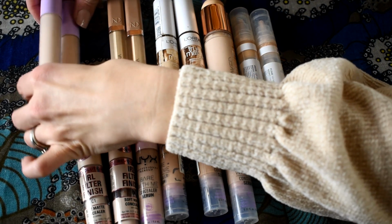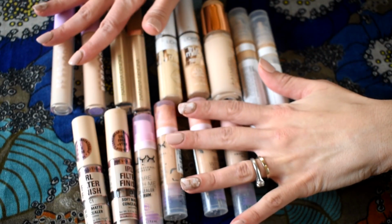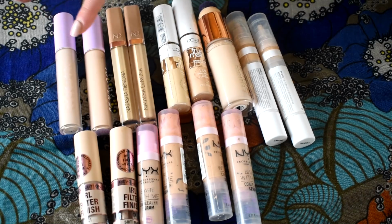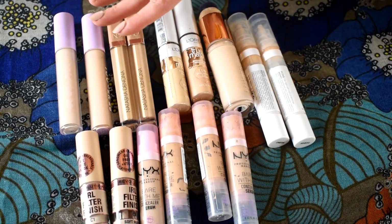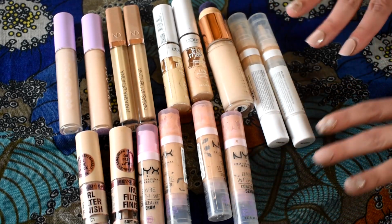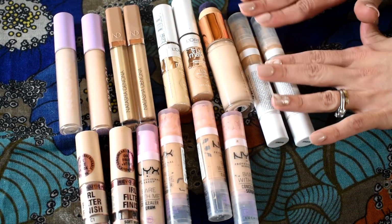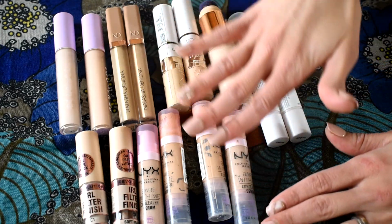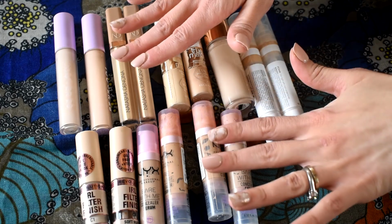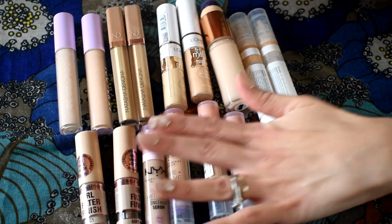So let's start off with my current favorite concealer, and let me move these out of the way. I have, as you can see, 15 concealers. And as you can also see, a lot of these are the same formula, but just in multiple shades, because when I find a formula that I like, I usually purchase more than one shade so I can use a brighter shade under my eyes, a deeper shade on my face, or in the summertime when I'm a little bit more tan. So I like to have options when it comes to my concealer shades.